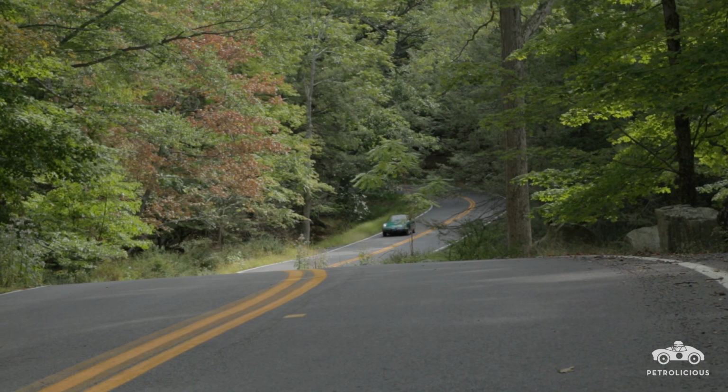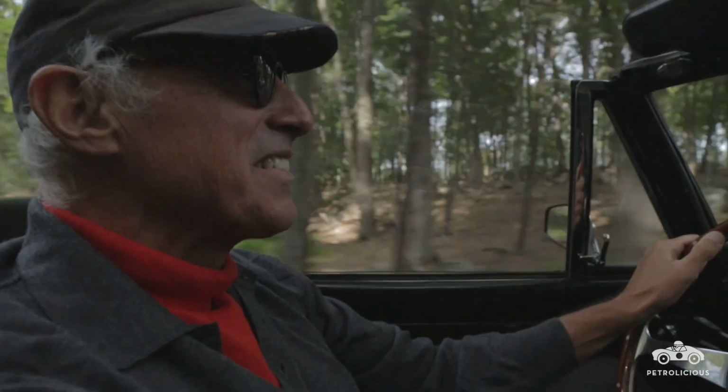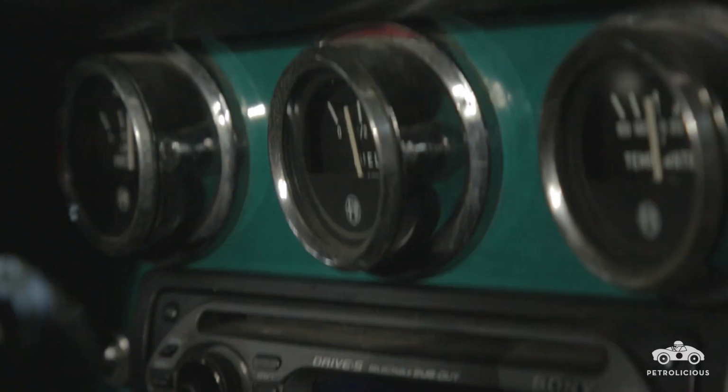So a lot of those notes that I get are like, do you want to sell the car? And the answer is no. I've just gone through another restoration, and so the car is ready for another decade or more.